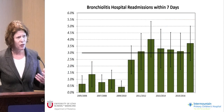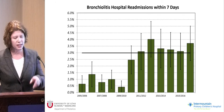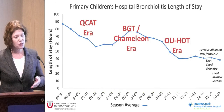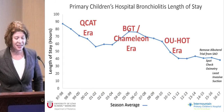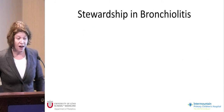There aren't national benchmarks that look at 7-day readmission rates for bronchiolitis. 30-day readmission rates exceed our current 7-day ones at about 6%. And this brings us really down to the tail end of our run chart here. We've had great sustainability with OU HOT, and we've shifted into an era of stewardship.